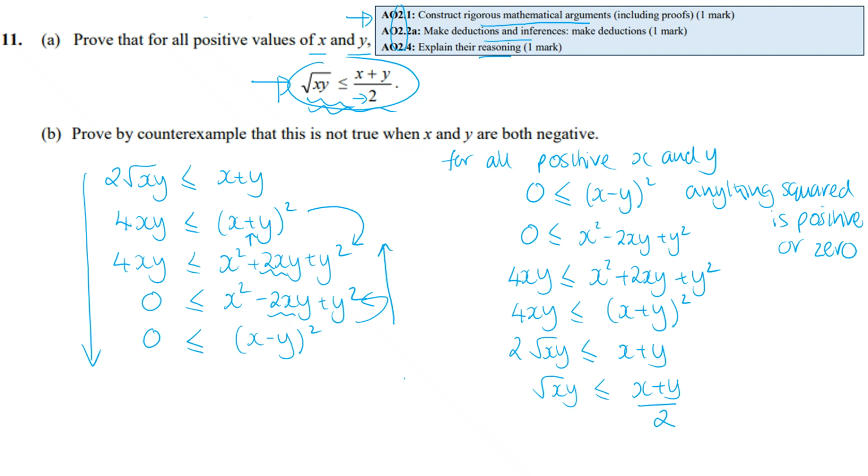So we can say hence, and then we've got that there, what we're trying to end up with. So that would be the proof. You do need to end up with proving what you're being asked as your final line.